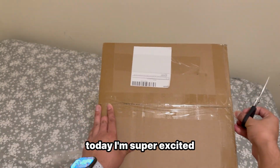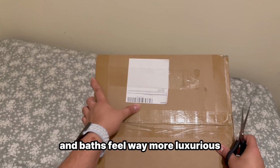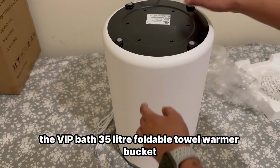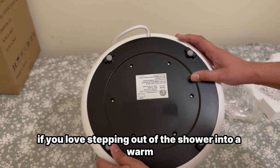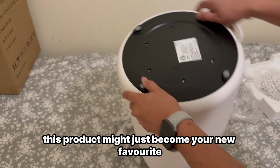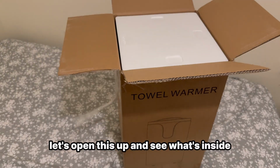Today I'm super excited because we're unboxing something that's going to make showers and baths feel way more luxurious. The VIP Bath 35-liter Foldable Towel Warmer Bucket. If you love stepping out of the shower into a warm, cozy towel or robe, this product might just become your new favorite bathroom essential. Alright, let's open this up and see what's inside.